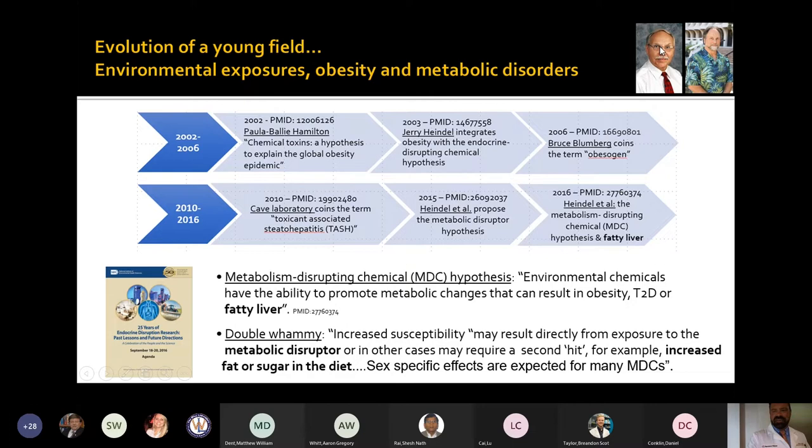And then Jerry Heindel, who was my first program officer, has kind of integrated them into this metabolism disrupting hypothesis, stating that environmental chemicals have the ability to promote metabolic changes that can result in diabetes type 2, or diabetes, obesity, or fatty liver. So this just provides some context for the work that we're doing.